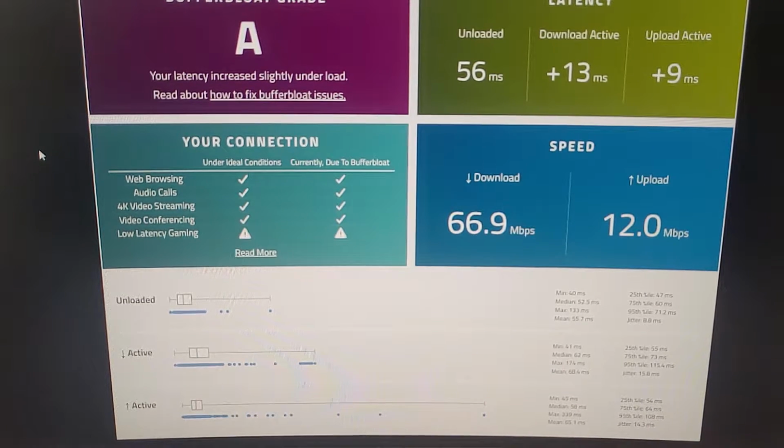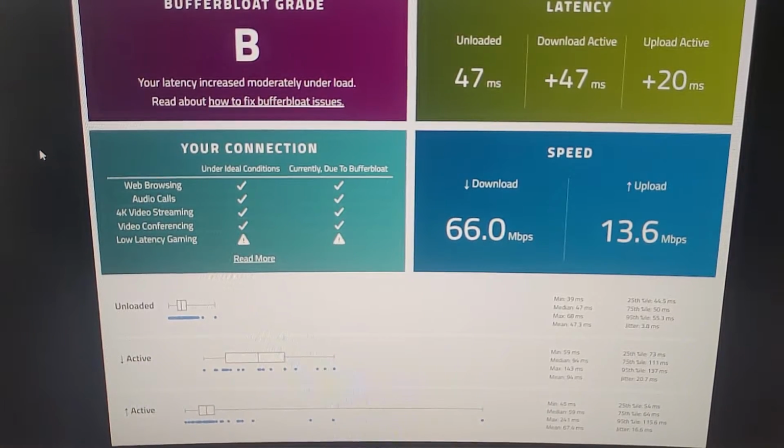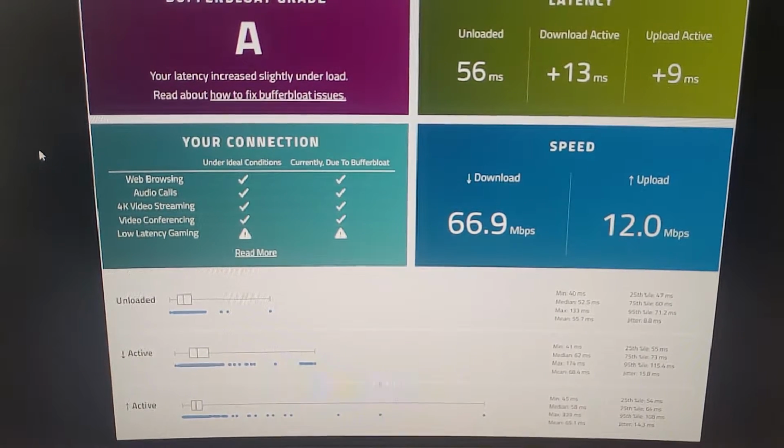Here's a wired test, and the latency was pretty low. So you can compare this to a couple pictures ago where I had a wired test, but this is with no bird feeder running, no constant upload on my network. And what we notice here is that the latency is actually a lot better. There's only an increase of 10 milliseconds on download and upload. Why is that?